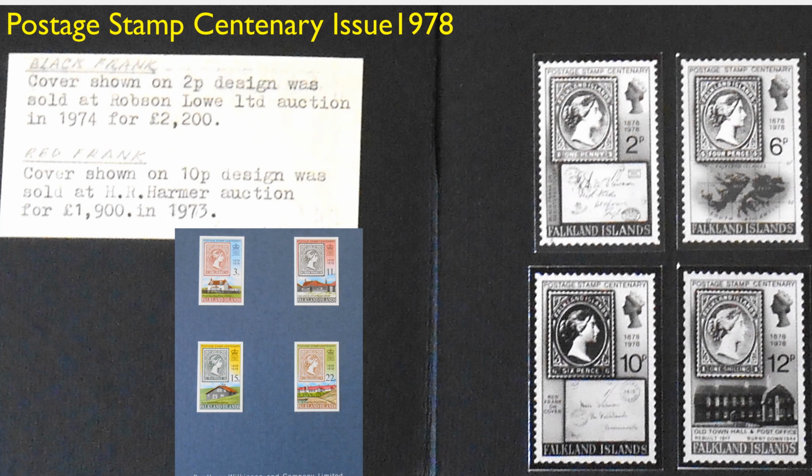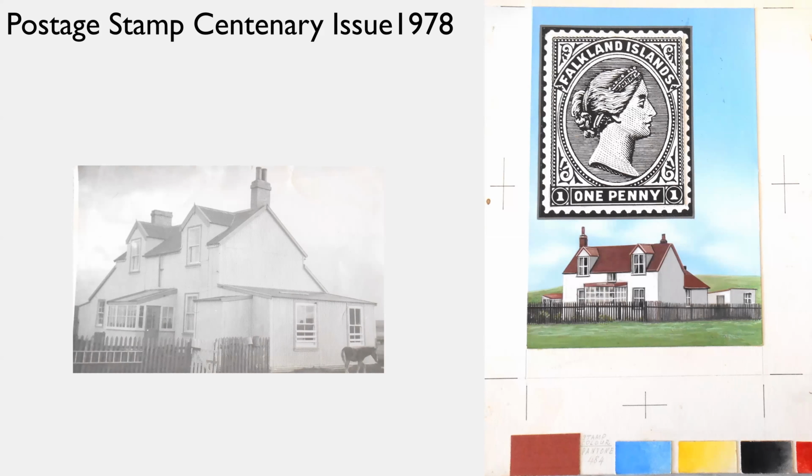Now, in honour of Stefan being out in the Falkland Islands, I thought we'd look at one stamp design here of particular interest to him. It was based on this photograph of the post office at Fox Bay, and the design's still in the files. It's interesting that the post office annex, where the museum is today, seems to get missed off the design.